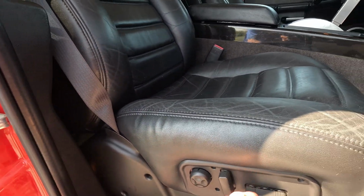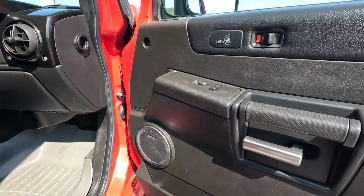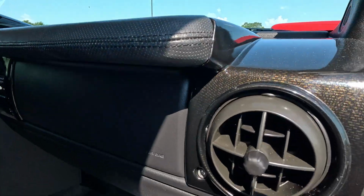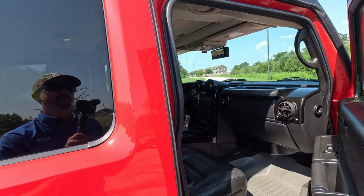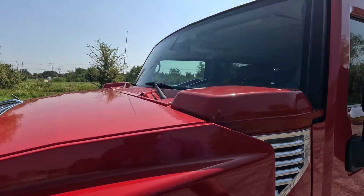You can see seats work, upholstery's in good condition. It does have the Bose stereo system. Also, heated seats on this side as well. Carbon fiber. It is so hot out here today. I hope my GoPro doesn't turn off. All right, let's look under the hood. And then we'll take it for a test drive.